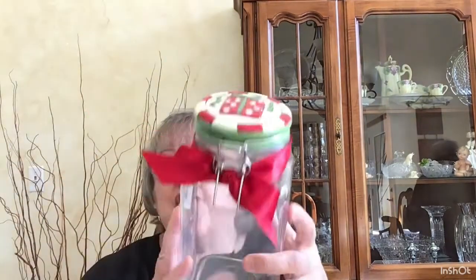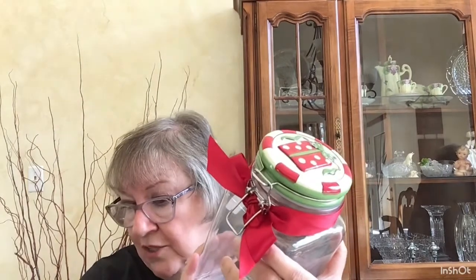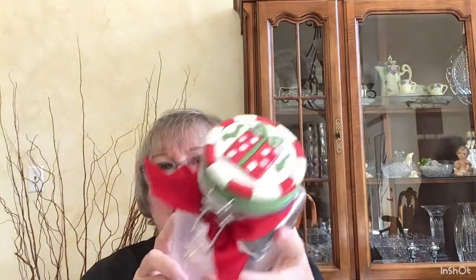Next I found, and as I've shared with you, I look for these jars. This is a Christmas canister with the latch lid, which I love. This one was $2, so I paid $1.30. There is a little tiny chip, which I did see next to that polka dot. You can see it. But I will be able to quickly remedy that very easily, and you won't even see it, with an alcohol ink marker or a little dab of acrylic paint, and it'll be good as new. So I thought that was a nice buy and will make a lovely gift container.